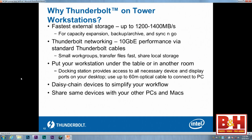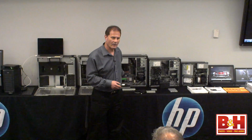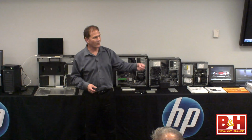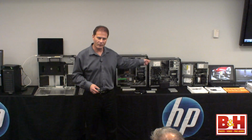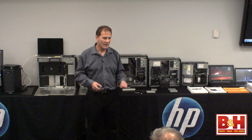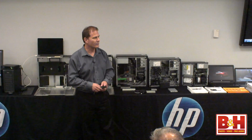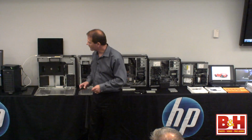Also, we talked about the daisy chaining and the simplified workflow. And then the last thing I think is really important also is to share the same devices as your PCs and Macs. So even though maybe you could buy an add-in card for the tower workstation, maybe you want a Thunderbolt device so you can use it with your HP ZBook or your Mac or whatever you have, and now you can share the devices across any of your computers. So we think that's valuable.